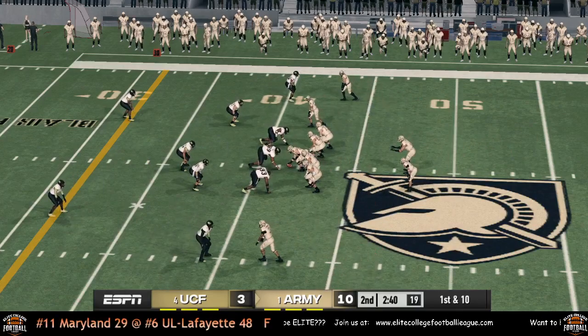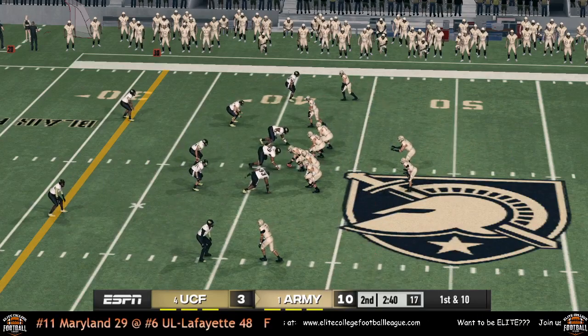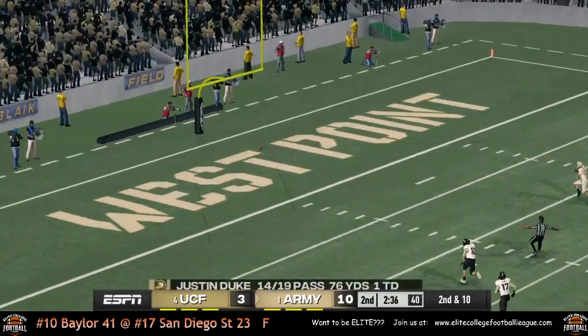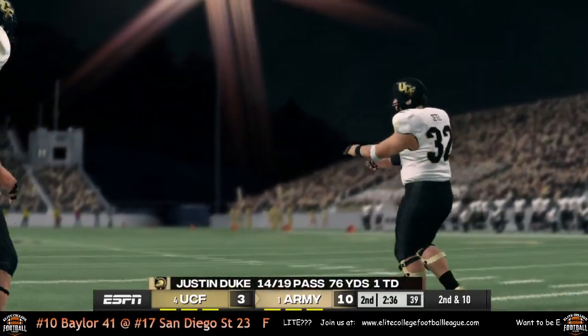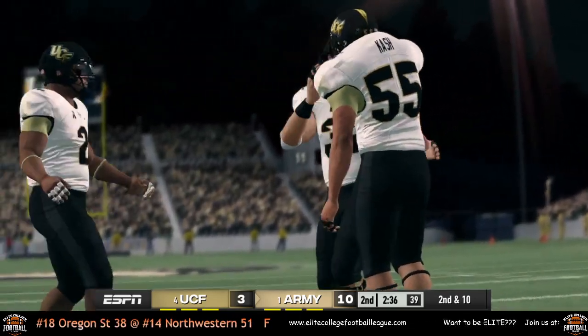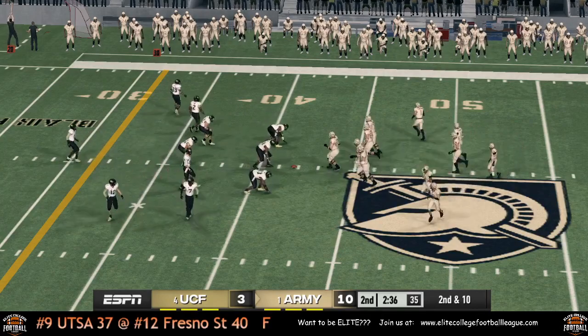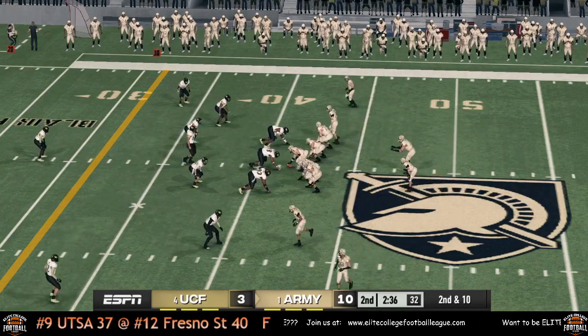Army up 7 points. Ready! Let's go! Going long. Incomplete. Wow. Brad, you talk about having a strong arm. Next time, though, you might want to work on the accuracy. It's second and 10. Ball on the 42.